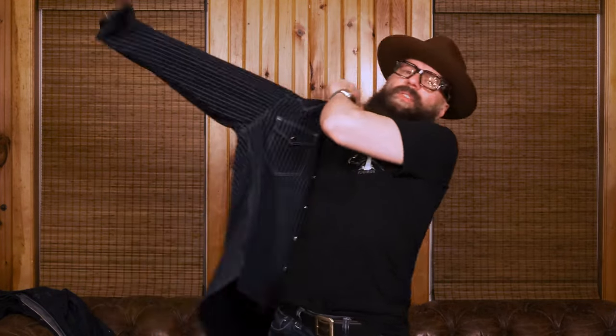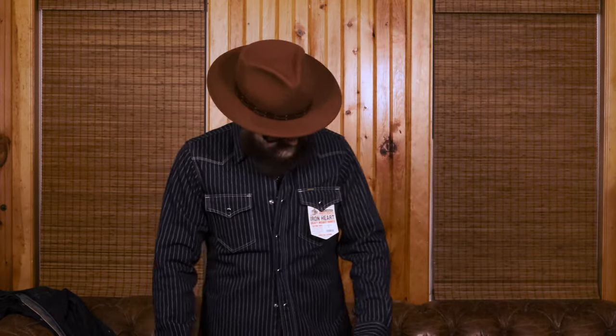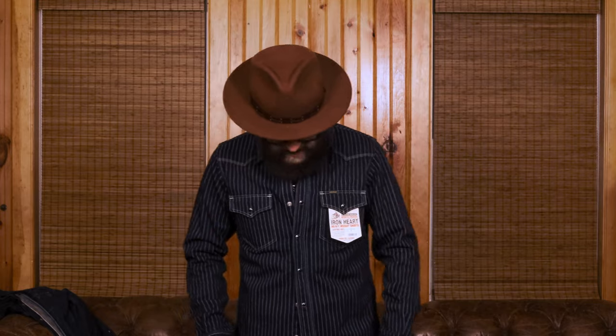I'll put it on for you so you can see how it looks. I'm 5'9", 168 pounds, and I wear a medium. I probably could have worn a small, but honestly, medium is just a little more comfortable, and if it does shrink a little as you wash it, you're okay with that.